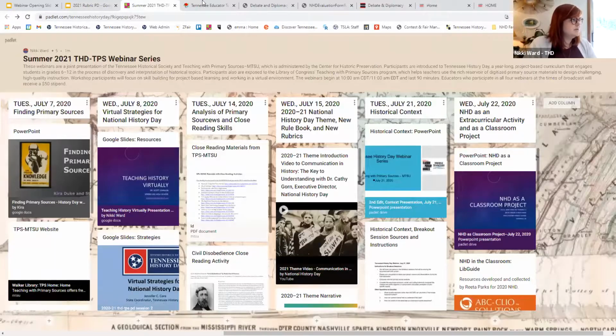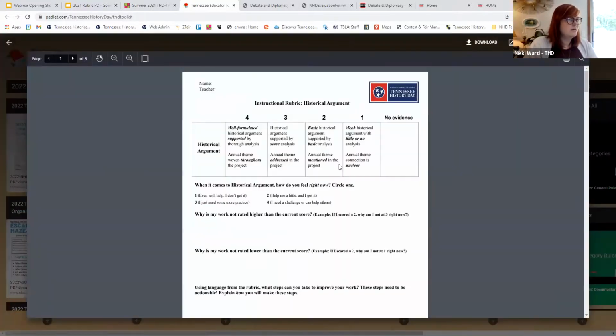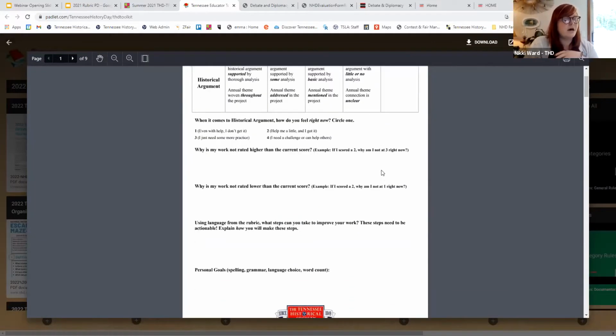And if you want to see what that looks like, it's here. And you can just download it as a PDF, open it in a new window if you'd like, snip pieces of it. What I ended up doing is at the top, just talking about how you feel about historical argument itself right now, 1 through 4. I can help others eventually, or even with help, I don't get it.